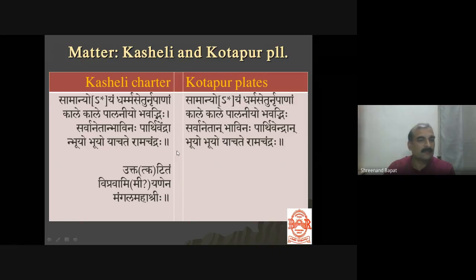And the Kasheli charter gives us that this inscription was executed by Vipra Vamiyanena. And it ends with the usual formula Mangala Mahashri. Whereas the Kotapur plates do not have the details of the scribe. And of course, since they are not inscribed, there is no question of writing the name of the inscriber.